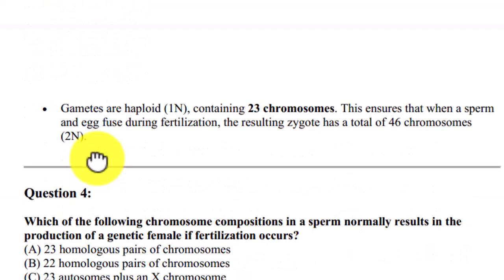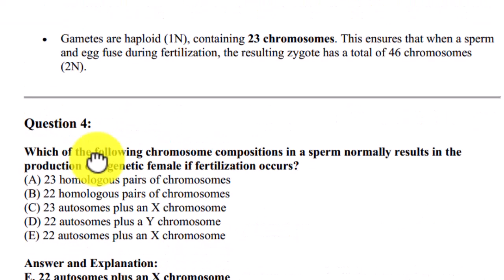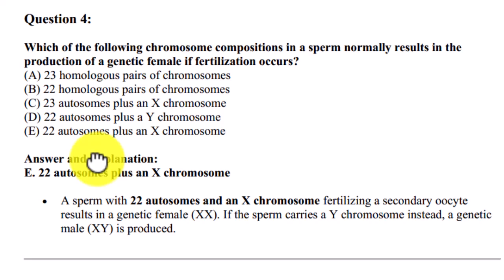Gametes are haploid, 1n, and contain 23 chromosomes. This ensures that when a sperm and egg fuse during fertilization, the resulting zygote has a total of 46 chromosomes, 2n. Question 4. Which of the following chromosome compositions in a sperm would normally result in the production of a genetic female if fertilization occurs? 23 homologous pairs of chromosomes, 23 autosomes plus an X chromosome, 22 autosomes plus a Y chromosome, 22 autosomes plus an X chromosome.